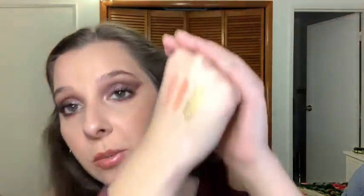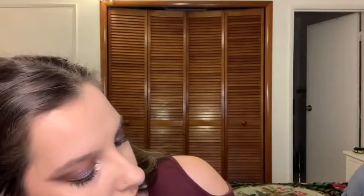I just hope it looks as good as it does on my hand right now, because I'm a little skeptical about it. It does reflect gold so much, but it does have a green undertone. I feel like the shade Dirty Martini in the e.l.f. ones would look very similar to this shade. And this was cheap. I think it was $5 or less. So I'm a little excited, but also skeptical to try that. I should have done it today, honestly, but I decided to go for the more purpley look. But yeah, it looks pretty.